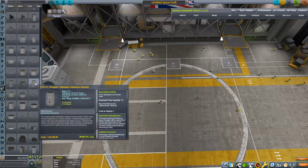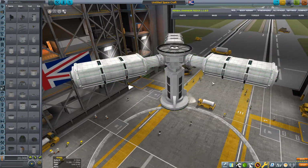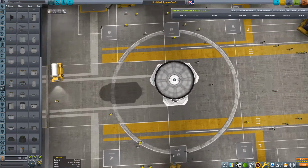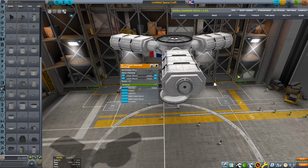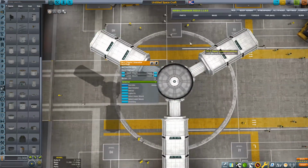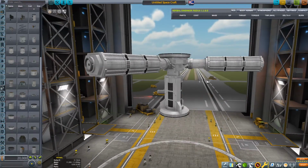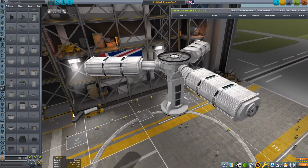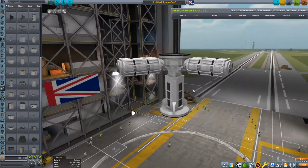So, could go with that. Or we could go with this, which is 11.2 tons fully deployed. And retracts into that form factor at 4.5 tons. And I'm thinking that I'm going to go with this. It has enough room for 10 Kerbals to live and work comfortably. So, we're not going to be bringing that many. Not on this trip, anyway. So, yeah. I think we're going to go with that as the main habitation section.